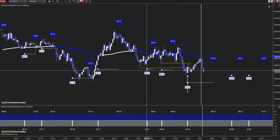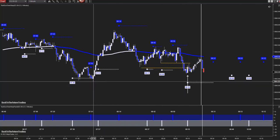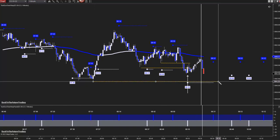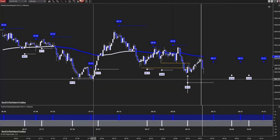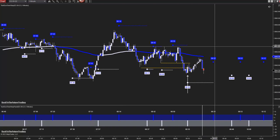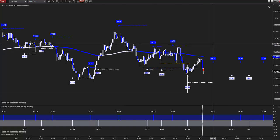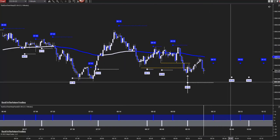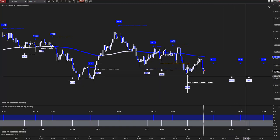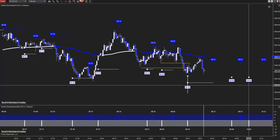So, little fishing expeditions here. I expect this low here to be tested before the open, or at the open here, in 8 minutes. So, we will wait for the open to get here. You can see the signals that are coming up. There's a selling pressure signal at 9:31. There's a buying pressure signal at 9:46, another one at 9:53, and then another one at 10 o'clock.